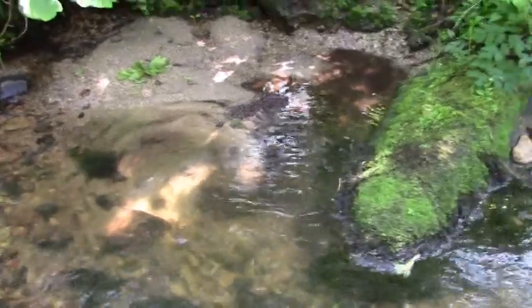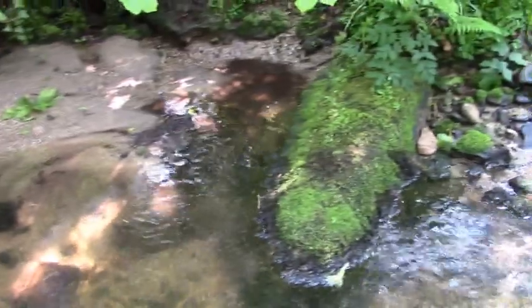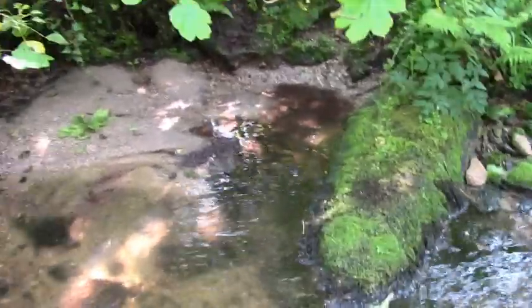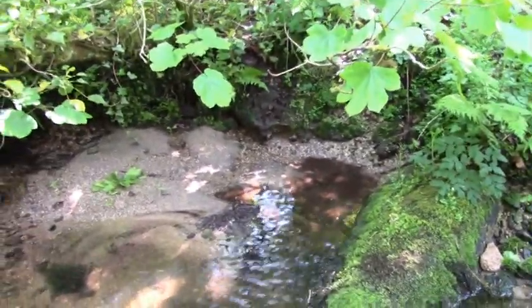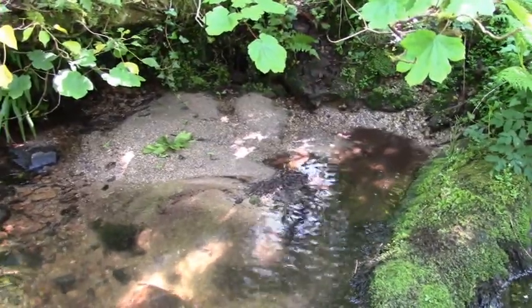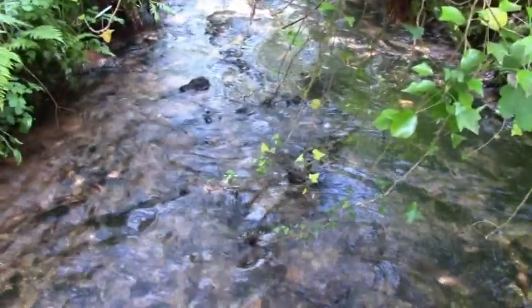I don't know. There was some gold found further downstream in another area, but that was in about 1860 when they were sluicing it all for tin and copper. Today it's a sad little river. All that industry has gone.